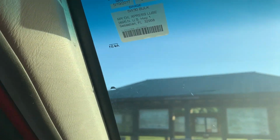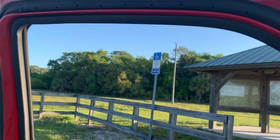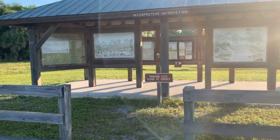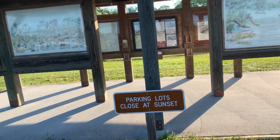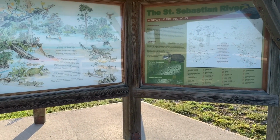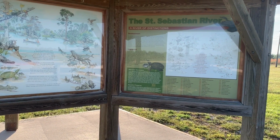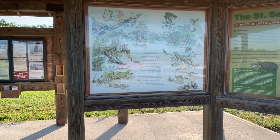So right on the front of this kiosk it says interpretive information. And it's also a reminder here that all the parking lots close at sunset. Not sure how that's going to work if you're camping out here. I guess you've got to be an exception if you're camping, because you have to park in the parking lots to be back here while you're camping. On the walls here, or the bulletin boards here, they have information on what you'll find in the waters here, the different endangered species that are here in the park.